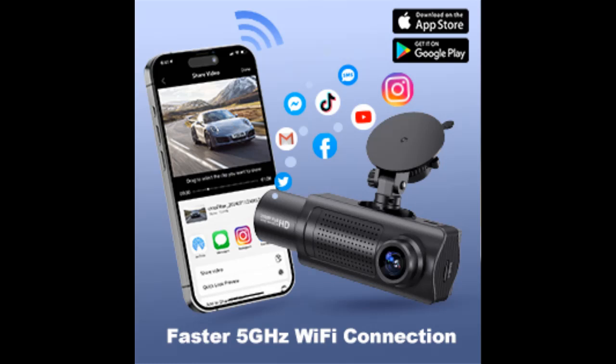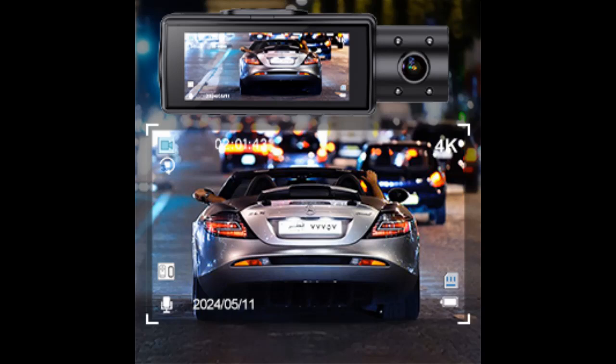This car camera is equipped with a 176 degrees wide-angle front camera and a 160 degrees wide-angle internal and rear camera, recording everything you need.